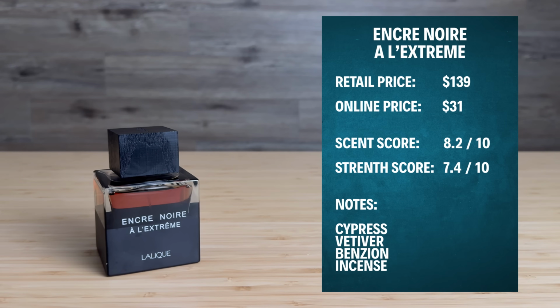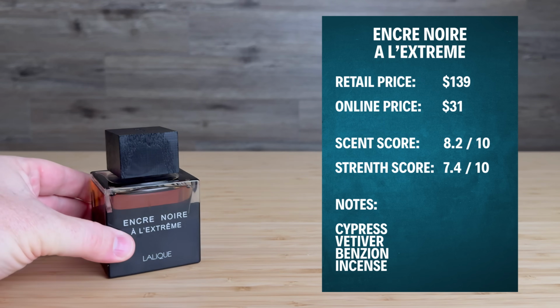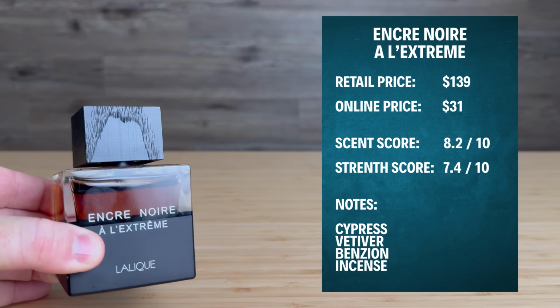Next up, we have Encre Noir L'Extrême, which you can find online for $31. Retail price, if you go to the Lalique website, is $139. Lalique is the brand that produces this. They're known for doing jewelry and crystal wear. They're based in Paris. However, they are well known to have high quality fragrances. They have a number of them. This is my favorite. Encre Noir has a scent score of 8.2. Strength is more mid-range, 7.4.